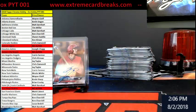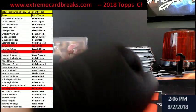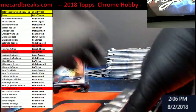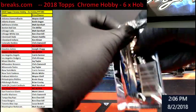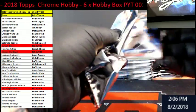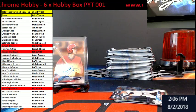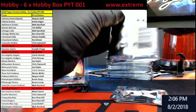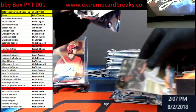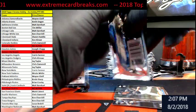Cardboard nothing. Man, I'm still jittery from that Ohtani. Okay, I was on the outside. I was like, I know I sprayed that thing off. It's just a beautiful card. Totally caught me off guard on that thing. To pull an Ohtani, but yet to pull the variation? Wow.